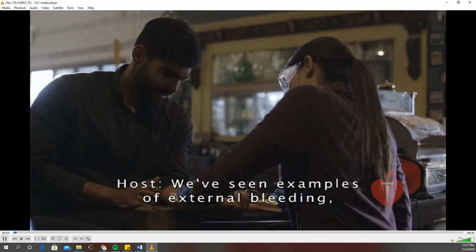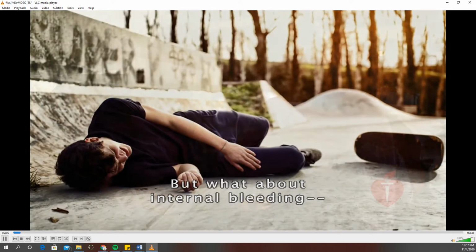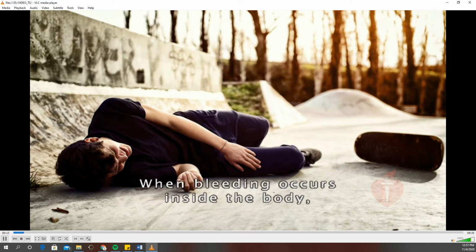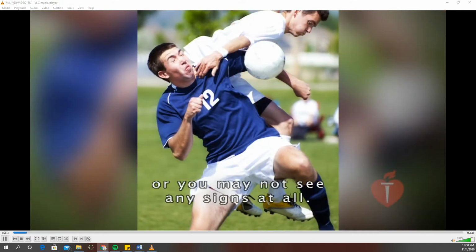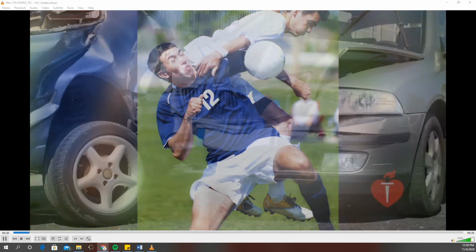We've seen examples of external bleeding, from severe cuts to nosebleeds. But what about internal bleeding? Bleeding that you can't see. Internal bleeding is bleeding inside the body. When bleeding occurs inside the body, you may be able to see a bruise under the skin, or you may not see any signs at all. You won't be able to tell how much bleeding has occurred.